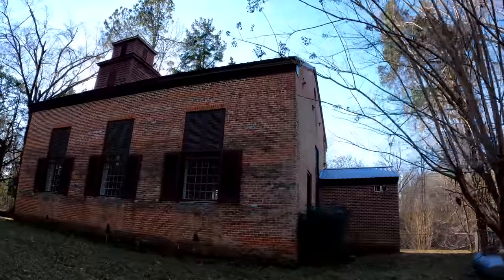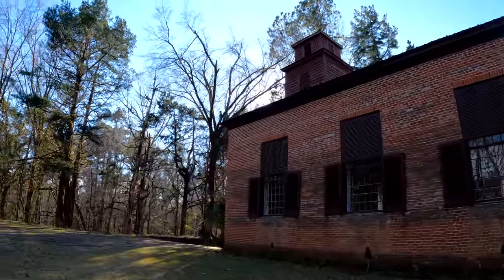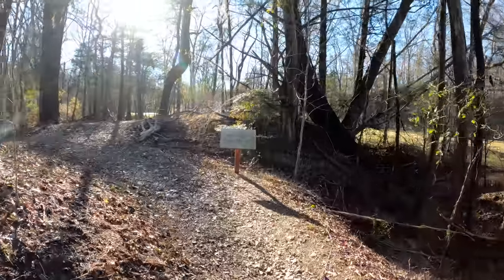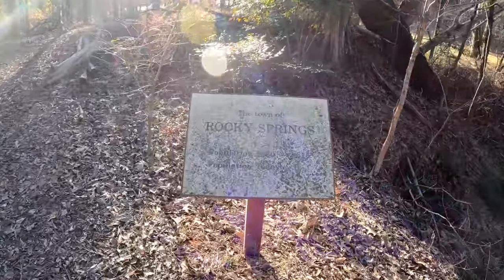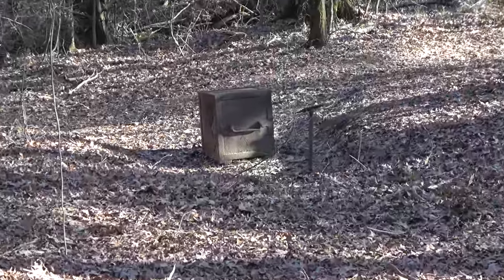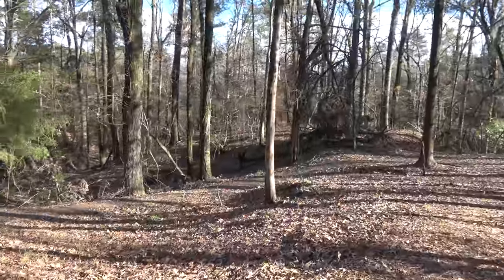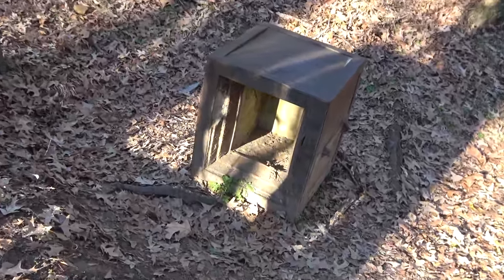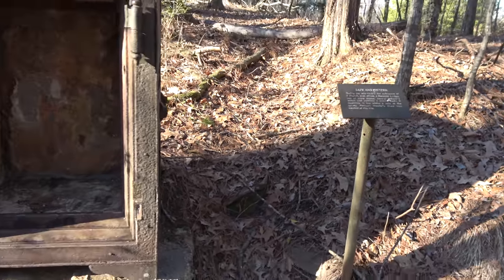The church remained in service until 2010, at which point the congregation became too small to justify its continued use. The town, however, died much earlier. It began to decline after the Civil War, then there was yellow fever in 1878, and later the cotton crops were destroyed by an infestation, and the final nail in the coffin, the natural spring dried up. The last door closed in 1930. Another safe.